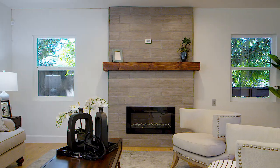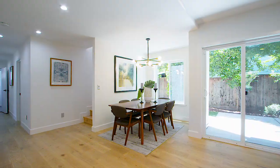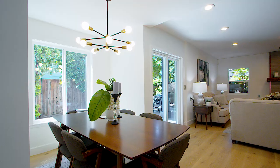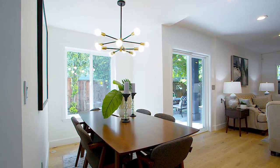The wood-burning fireplace has been converted to a more modern electric fireplace. There's also a dining room directly adjacent to the kitchen and living room. The dining area is perfectly carved out with a low-hanging designer-style chandelier.